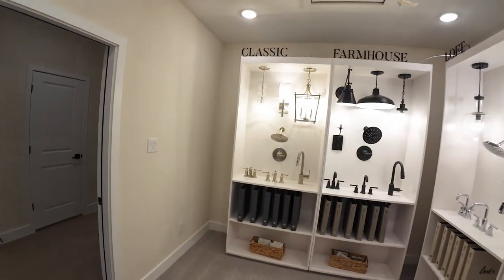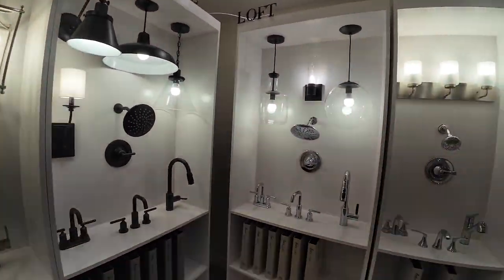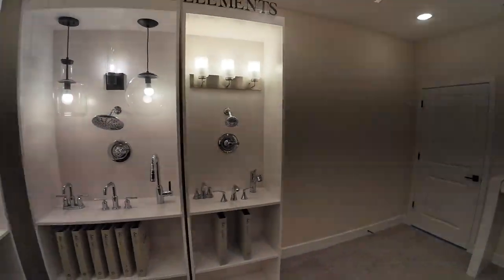Before we continue on the rest of our tour, I want to show you the look room. This is going to be one of the different things about Khov in this particular community, and really for them going forward, is they're implementing these looks that have several different palettes within them. So everything that you see inside of this home is doable and attainable.